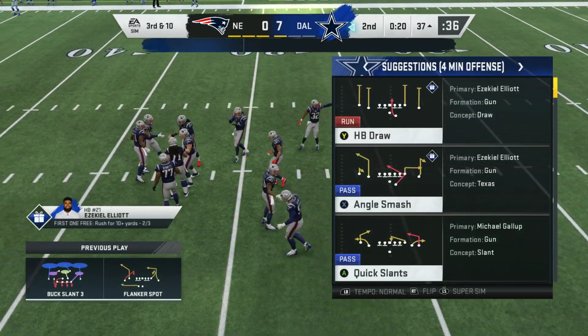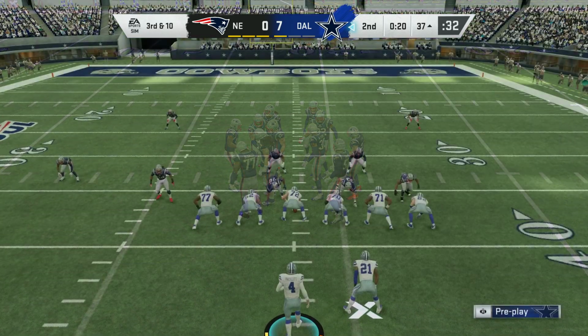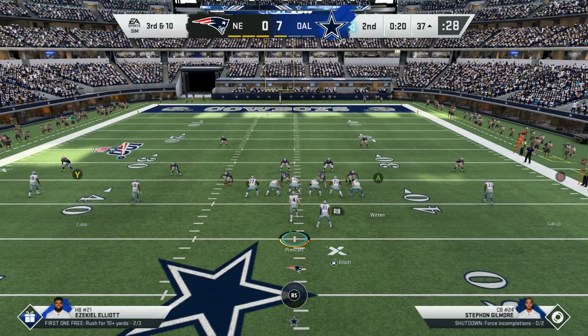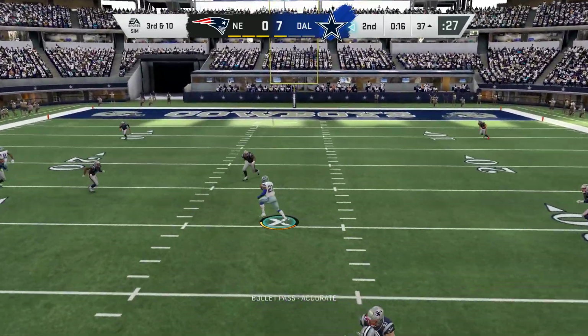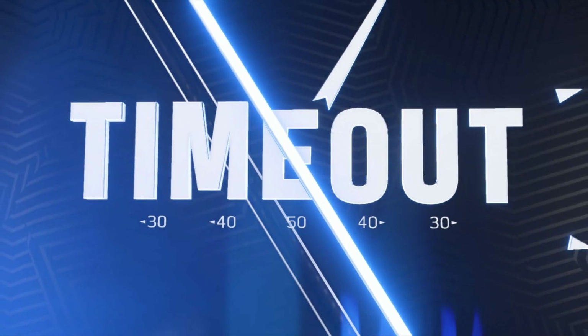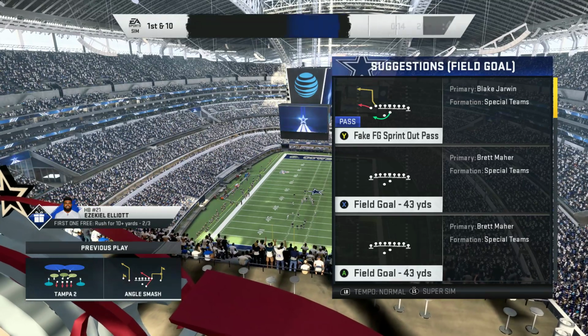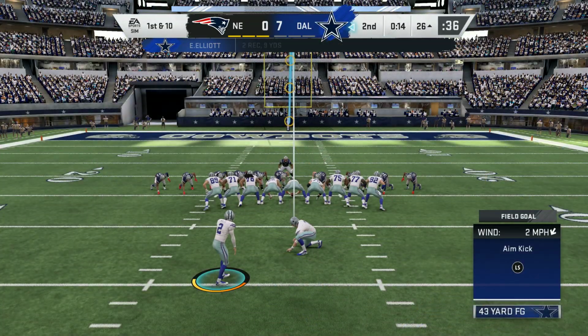Another throw on second down, and this one incomplete as well. Those passes out that far wide always make you hold your breath a little bit. Felt like it was in the air for a while. What it does is it allows a defender to gain some ground, come from a long distance, and have a chance to affect the pass. The Cowboys signal for their third and final timeout as they'll stop it with 14 seconds to go in this first half. So on fourth down, on comes the Dallas kicker, Brett Maher.